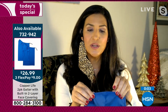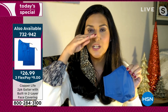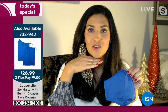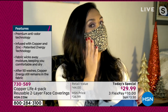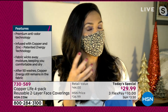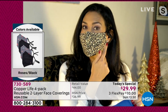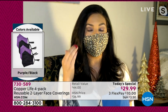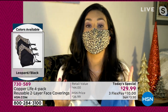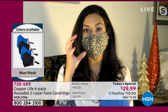And then we've created different seams. The seams are at the nose and at the jawline to make sure that when you're wearing it, it remains over your nose and underneath your chin as it's supposed to be. It's also flat on the side of the face, and the adjustable ear loops make it comfortable whether you have a larger head or smaller head. Notice how it's flat here, it's staying in place, even as I'm talking. This nose wire keeps it in place, but also helps prevent fog inside your glasses. So if you're driving and wearing sunglasses, or you have eyeglasses that you wear all the time, it will help prevent that fog from happening.